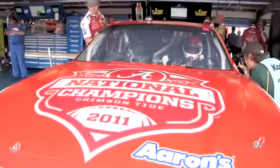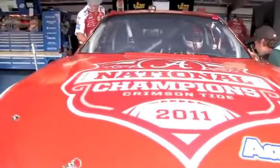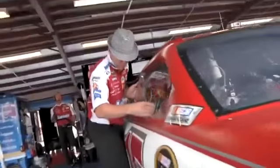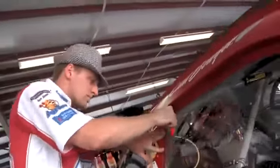I saw Clint before wearing a Bear Bryant hat. They'll have to make sure next week we'll have a really fun Sprint Cup feature. And there's that Bear Bryant hat. Check out that hat. Most styling crew on pit road, that is for sure.